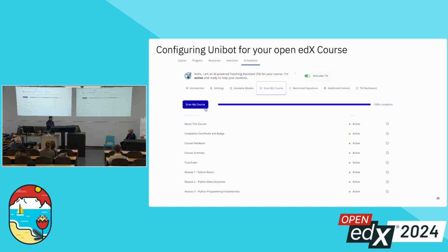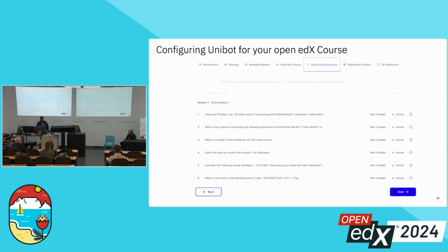So once it's complete, it's showing 100% complete, and all of the stuff has been scanned and it's active. Now, where that scanning really helps is, first of all, the responses that you get back are contextual. But it's also aware of questions that might be on the quizzes, right? And so it scanned all of the quizzes in the course, whether they're graded or non-graded. And the instructor can decide whether they want to restrict answers just for the graded questions or also for the practice quizzes. And there's also, I believe, going to be an ability soon to add additional questions that you don't want learners to get a response back for.